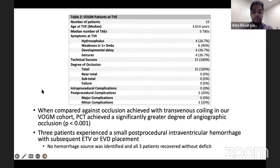When we compared this against occlusion with transvenous coiling, we found that pressure cookers actually achieved a significantly greater degree of angiographic occlusion. We found all of our patients had a totally occluded malformation. Technical success was achieved in all of our patients. Three patients did experience a small post-procedure intraventricular hemorrhage, which required subsequent ETV or EVD placement, but no hemorrhage source was identified, and all three patients recovered without any deficit.